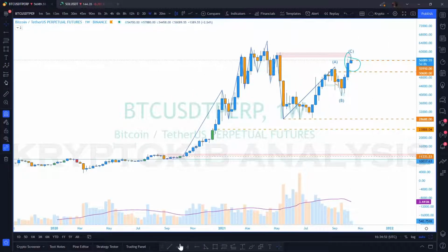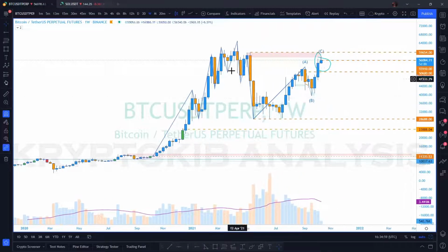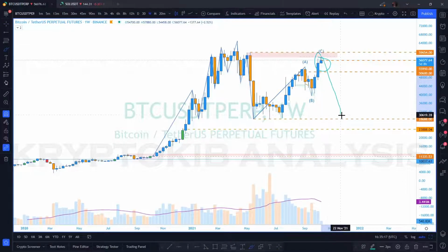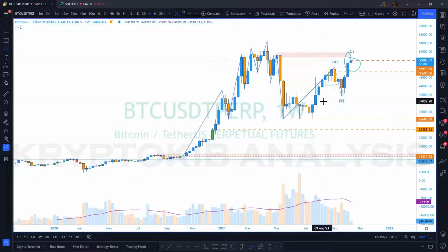The fact that Bitcoin hasn't gone above these particular highs is making this a valid C of this third wave. So all we have here is a 0 to 1, 2, 3, and this up to this C, where Bitcoin price is at this particular moment, is a fourth wave. So we still expect the fifth wave likely to push price down. So if we are not going to get the fifth wave, and if this particular move to this point is a fifth wave, what is it that we expect price to do?